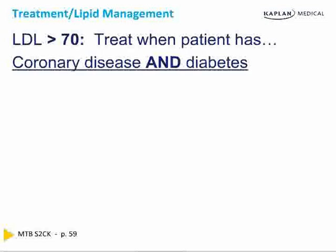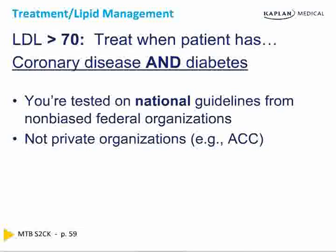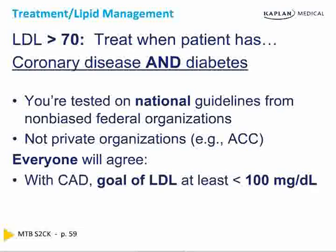The cutoff of LDL of 70 is when patients have the most severe form of disease. And that was when there's coronary artery disease and diabetes. Not one or the other, but both. Even this is a little bit controversial. However, this is the clearest indication for when you should go under 70. And you are tested on national guidelines from non-biased sources, not trade organizations such as the American College of Cardiology. That's what the ACC is for, American College of Cardiology. Your questions have to agree. With coronary disease, you have a goal of at least under 100. With coronary disease and diabetes, it's probably best to be under 70.